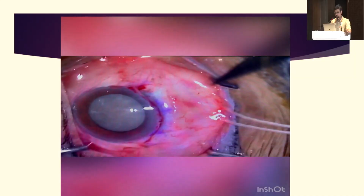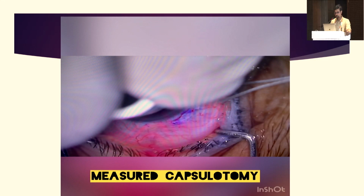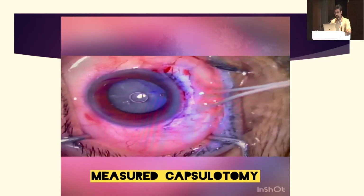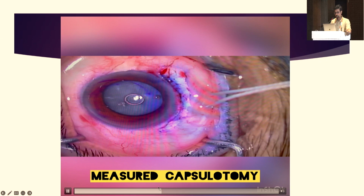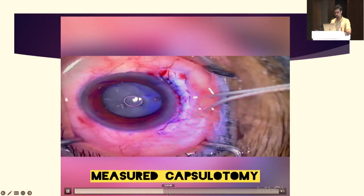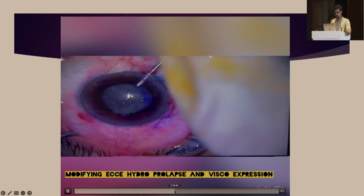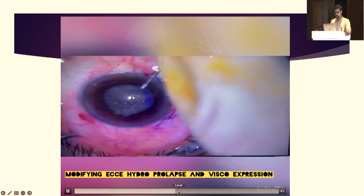The AC entry is made, and this is a measured capsulotomy. A trephine is used to mark the capsular excess size, usually around 5.5 to 6 millimeters. So it acts as a guide for them to do a good capsulotomy or a capsular excess. So the resident generally follows the marking so that the size of their excess can be measured.